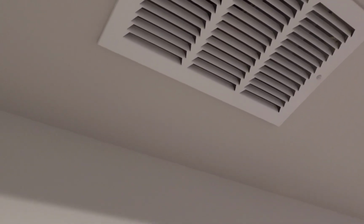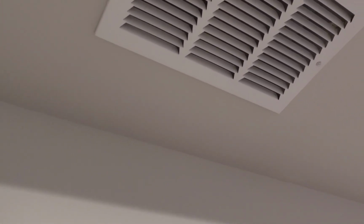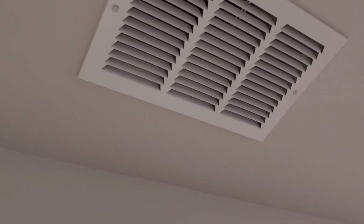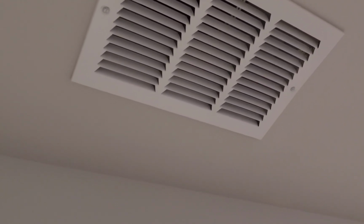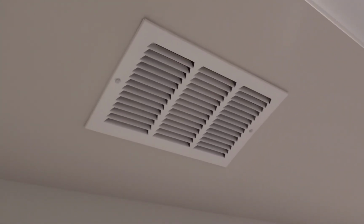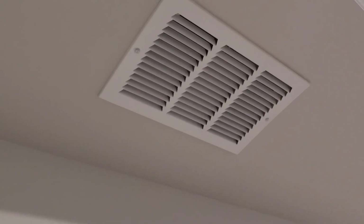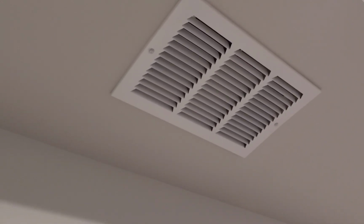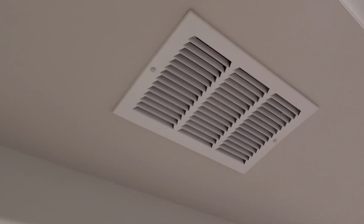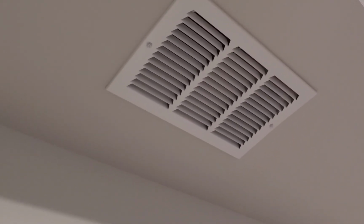Since I don't even have any and I haven't done this yet, first thing I need to do is measure to see how big they are so I know what size to get. And then I'm going to try to see if I can pick some up from Lowe's today and then just go grab them. But the first thing I'm going to need to do is take this down so I can measure the space so I can get the right filter.